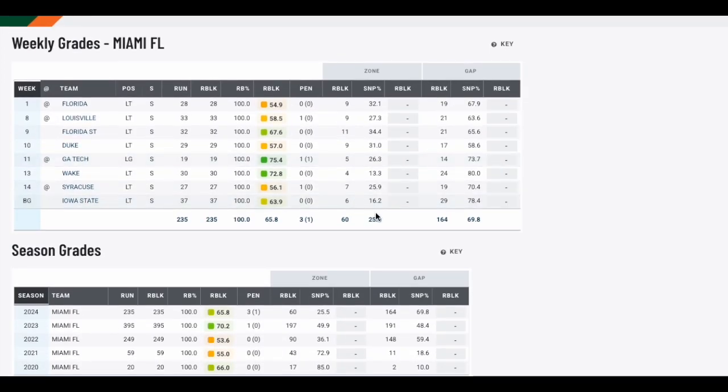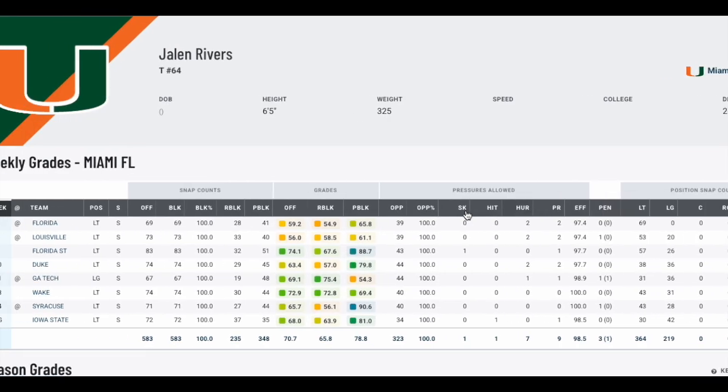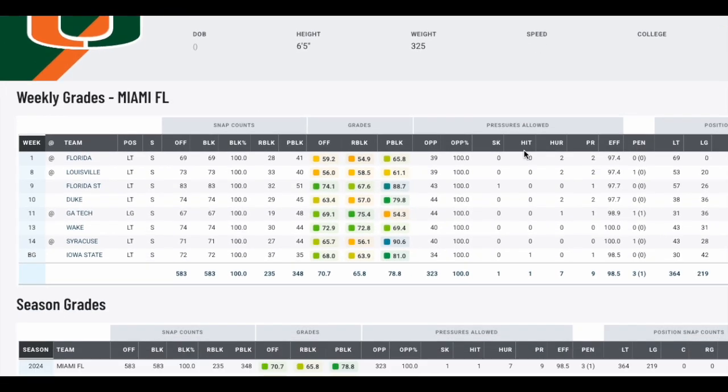Jalen Rivers is 6'5", 325. Looks like he played a good 3 years at Miami. Had a 53 first year, 70 second year, and a 65 his last year. 7 hurries, 9 pressures, 98.5 efficiency, 3 penalties.